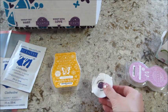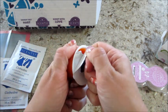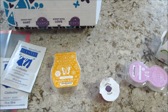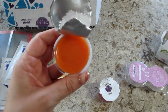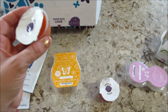And the other one is Scary Good. So this hopefully is a good fall scent. Let's see, what does it smell like? It's good. Yes, that one's very heavy of clove. This one smells like pumpkin spice, a fall spice. So that's good. We'll be warming that one soon.